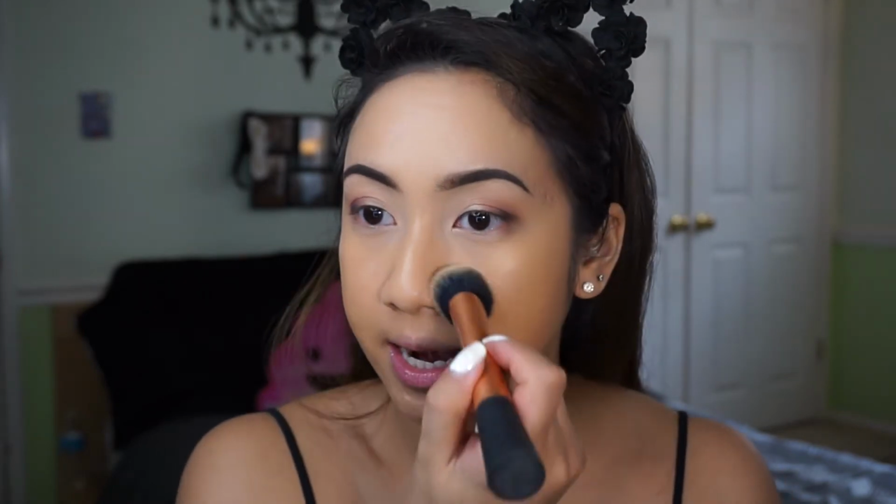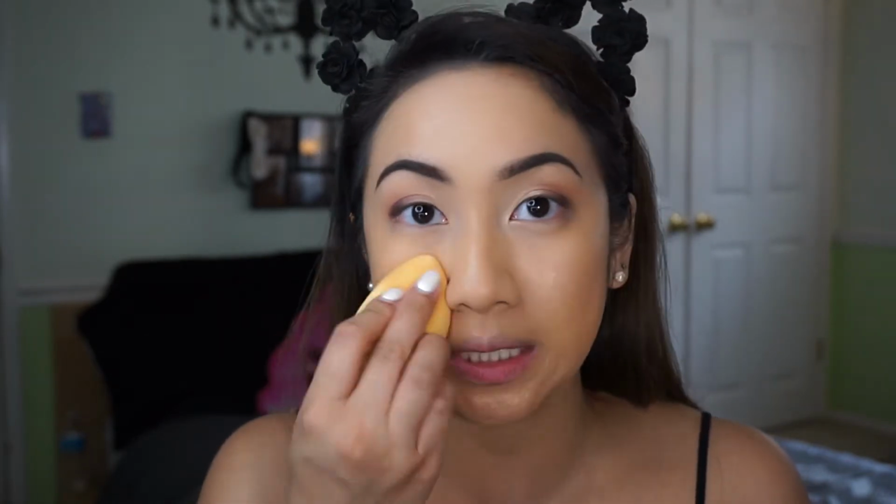I have used this foundation before. I remember thinking, one, I didn't like the smell, but two, after a few hours it just didn't look good on my skin, and I'm not sure if it's because I have oily skin. I will say I like the coverage. It's supposed to be medium to full coverage, and I actually like the finish. I wouldn't say it's completely matte. I would say it's more of a satin finish on my skin. I can still see there's a little bit of glow, which is nice.